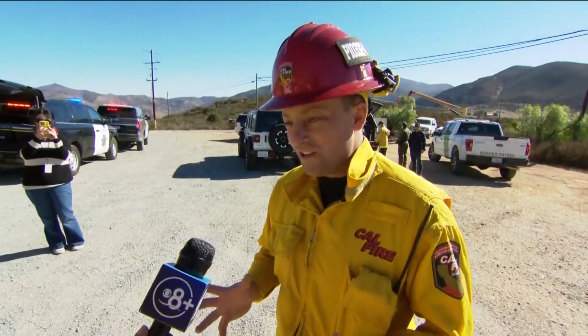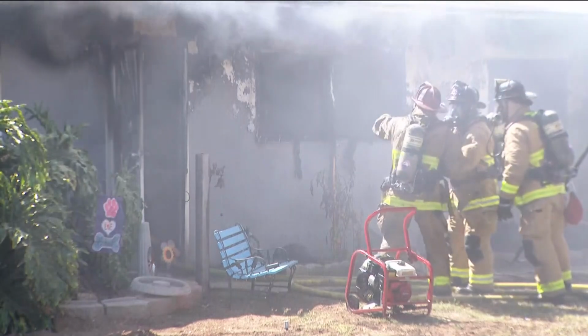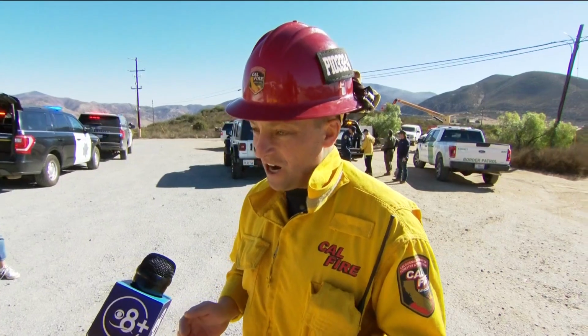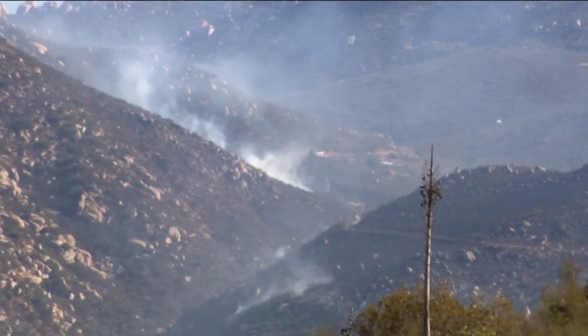The structure fire is going to be a box. A house is usually a box, and there's four walls and a roof. And usually you can keep the fire contained to that structure. In this environment, we're on a hillside or up on a mountain like we are right now, and that fire is not contained to a box.